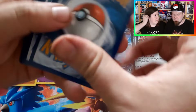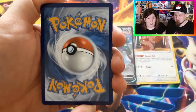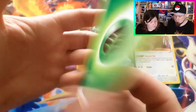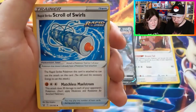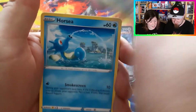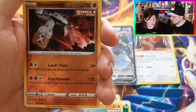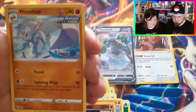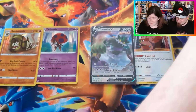1, 2, 3, 4, I declare an energy war and I'm gonna say grass. I was actually thinking grass. Dark. Oh, I was thinking right. Camping gear. Well, I was thinking about it, I had the same one. Passeritsu. Chimecho. Honedge. Horsey. Mankey. Stonjonair. Oh, no. Minsha, no. Me no! Wait, I want to save you to last.